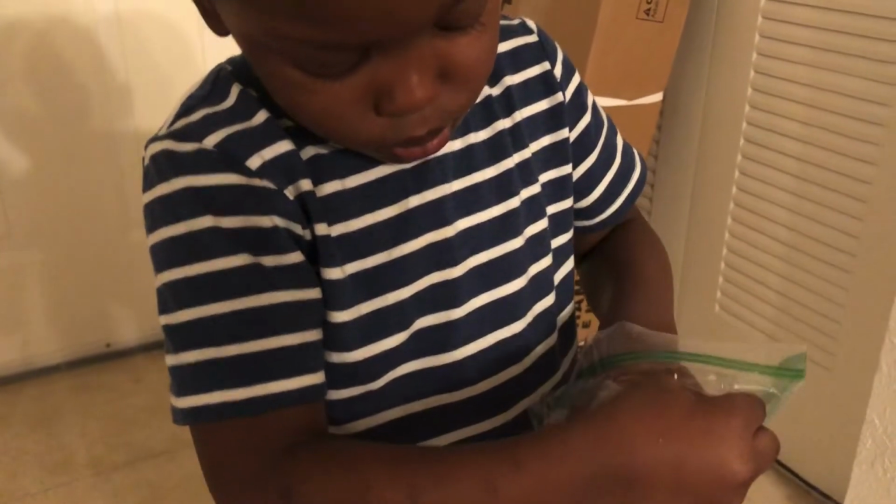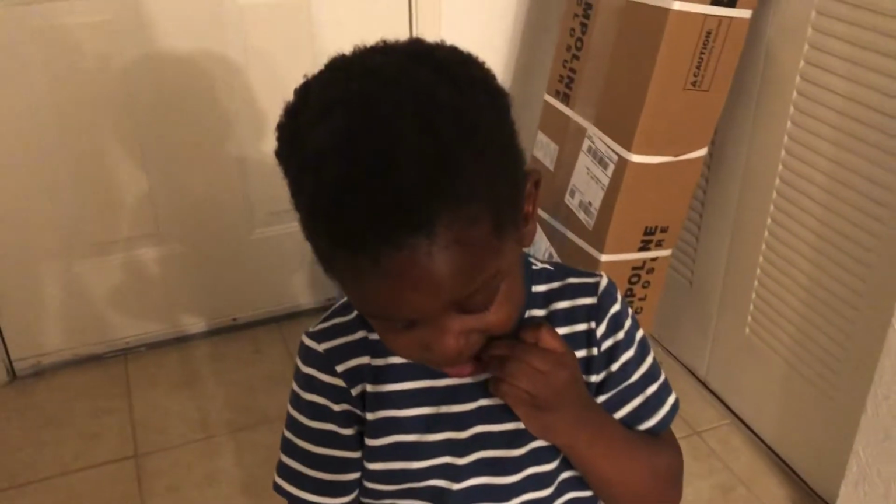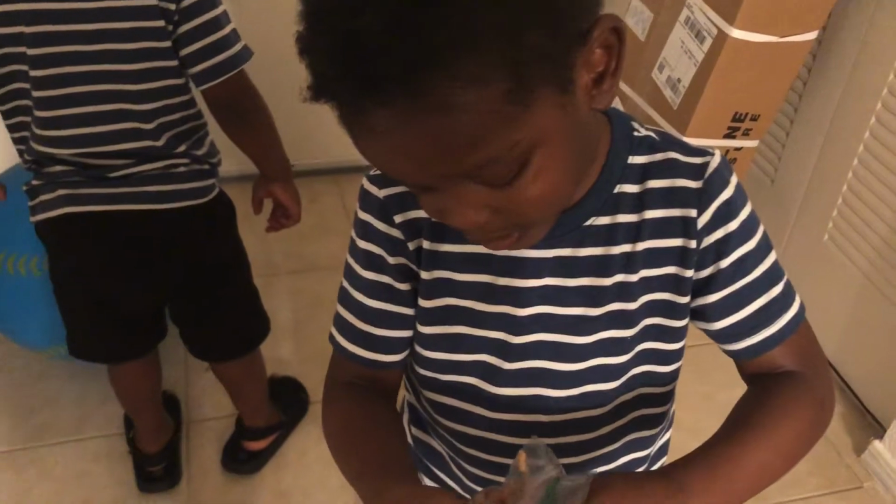Don't be shy now. Let me see you eat the white chocolate. Because that looks like the only thing he's picking up so he can eat. I know you're eating everything. You eating a raisin? Good job. Oh, did you just put that raisin back in my bag? See, that's another thing. Look, it's nasty.